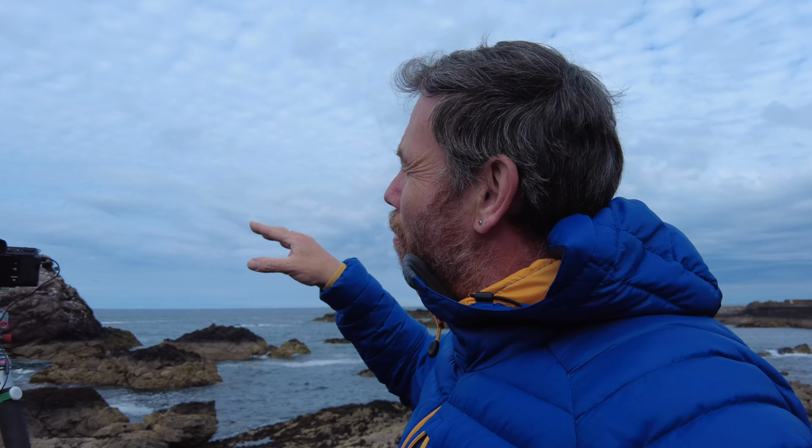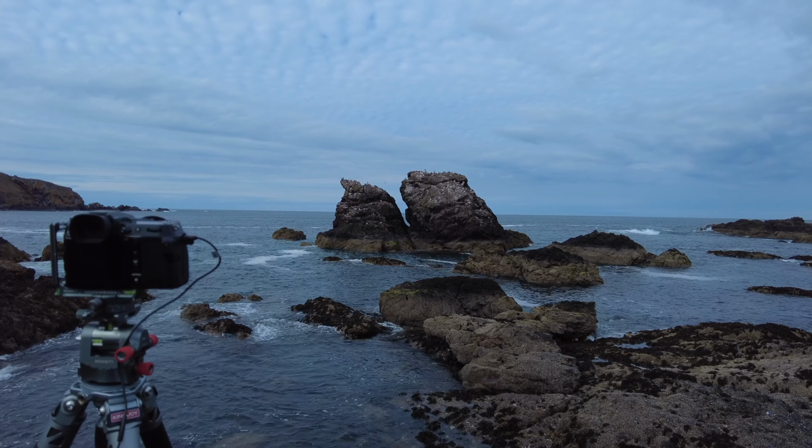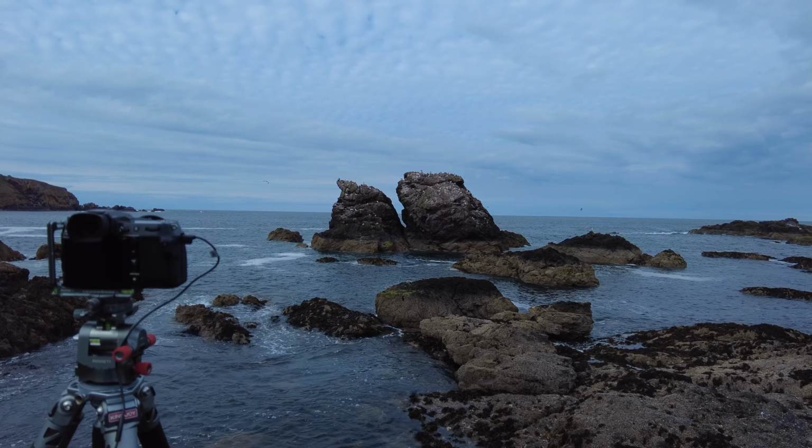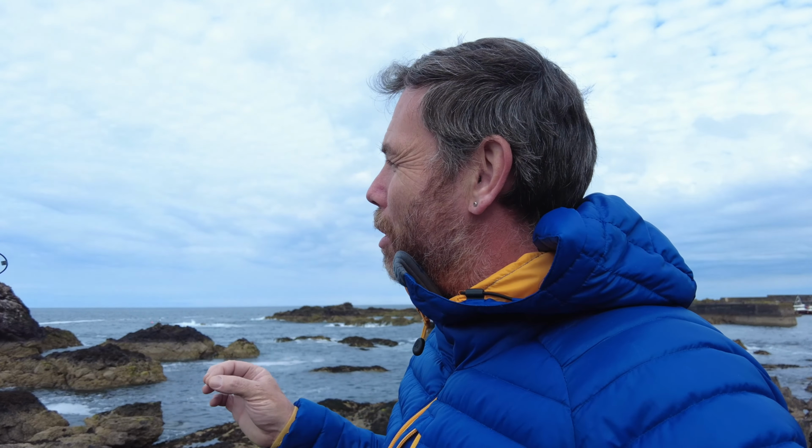Now, my thinking behind it is if I use the birds above, that gives a nice sort of element happening above the horizon line. And if I can simplify it below, it'll just simplify the whole image as much as possible, and that's my thinking behind it. So hopefully these images will turn out.